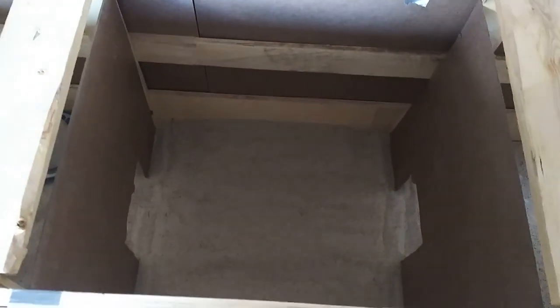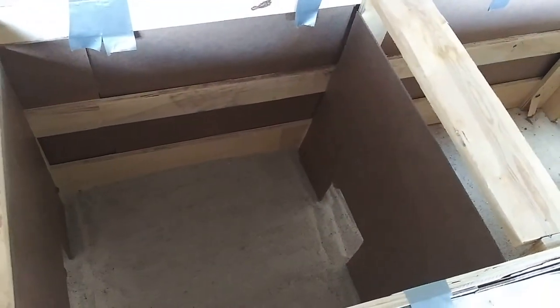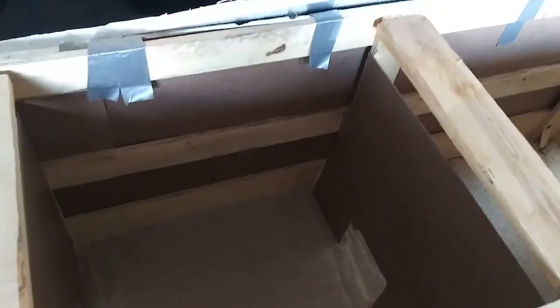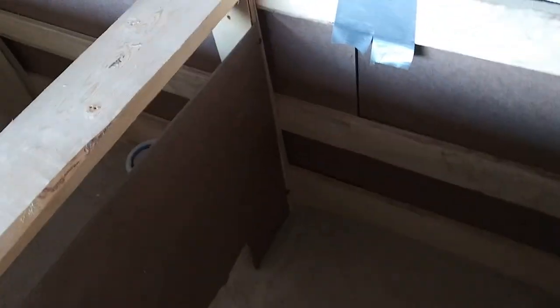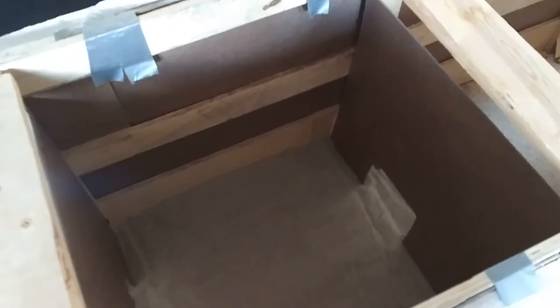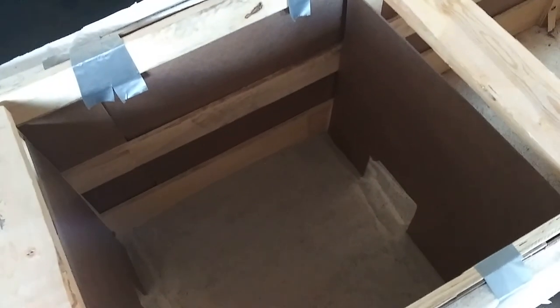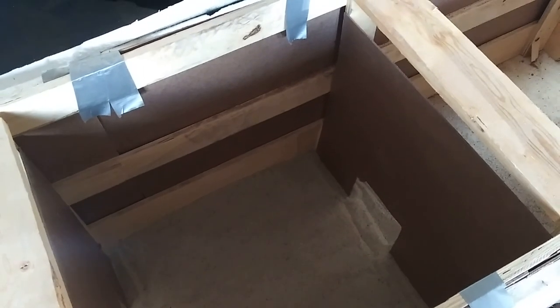Okay, so here's what I have made up so far. Two little side panels each have a little door. They're screwed into those braces that are on either side for that extra support. So I'm going to put the lid back on, put the insulation back on, turn the heat light on, give it several hours, and come see how it's doing.